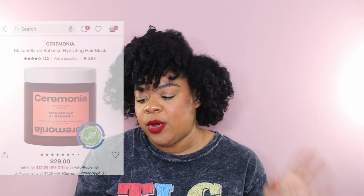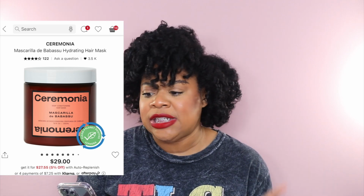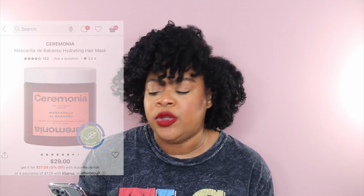And of course, because of who I am as a person, there is another hair mask that I'm interested in trying. The Ceremonia Mascarilla de Babassu, which is a hydrating hair mask. I actually very recently heard about the Ceremonia brand via Kyra Amanique here on YouTube. I'm really eager to try out this hair mask in particular because of who I am as a person, yes, but also because this mask claims to give maximum hydration while leaving your hair weightlessly smooth and silky. That sounds like some sorcery I need to partake in, so I gotta get it.